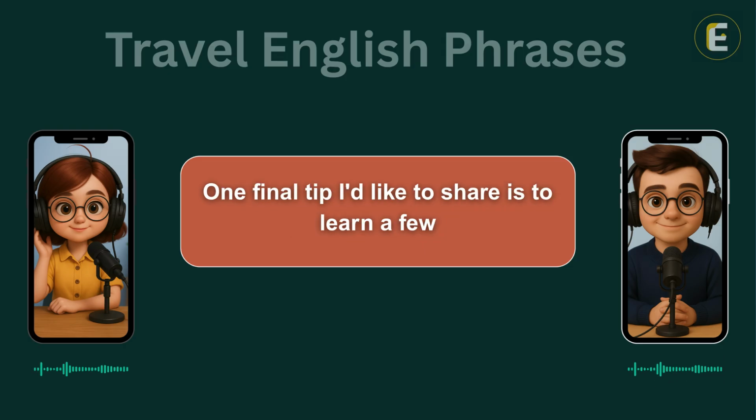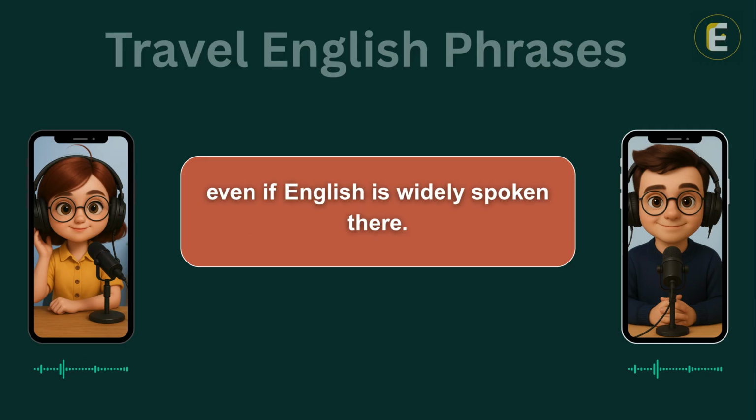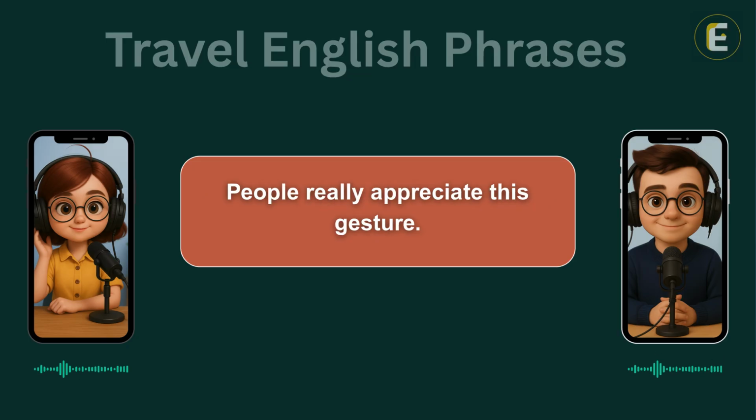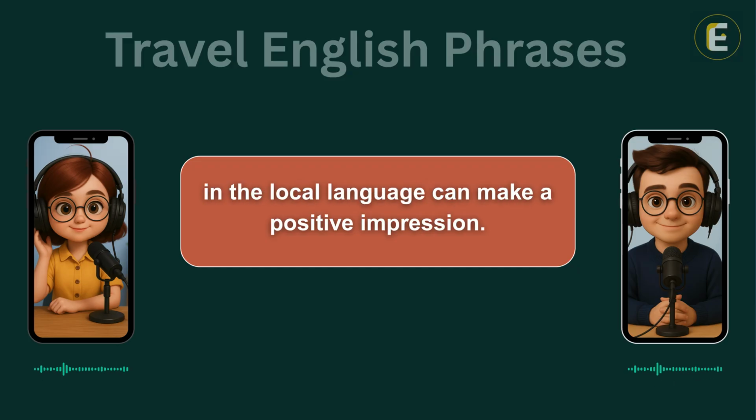One final tip I'd like to share is to learn a few basic phrases in the local language of the country you're visiting, even if English is widely spoken there. People really appreciate this gesture. That's great advice. Even just "hello," "thank you," and "goodbye" in the local language can make a positive impression.